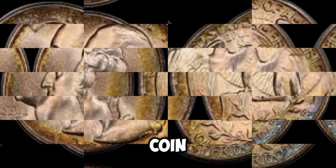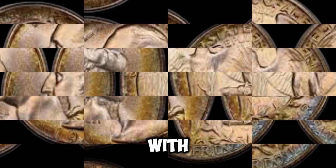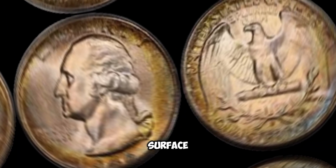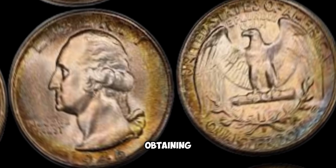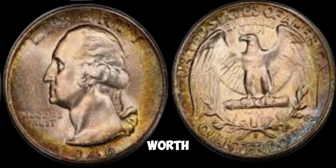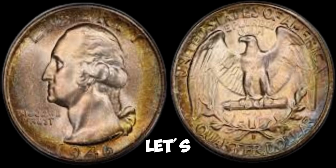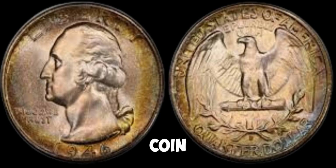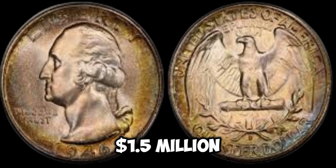If you're not sure where to start, there are also professional coin grading services that can provide you with a detailed assessment of your coin's condition and potential value. These services use a standardized grading system to evaluate coins based on factors such as wear, luster, and surface quality. By obtaining a certified grade for your coin, you can have a better understanding of its true worth in the eyes of collectors. Now, let's address the burning question: is a 1946 Washington quarter coin really worth $1.5 million?